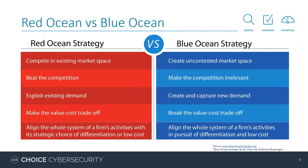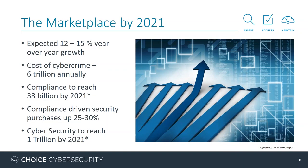On the right, you have the blue oceans. The blue oceans are a world of opportunity, of uncontested markets, very little competition, very high margins. And I think that's where we want to focus and shift a lot of our services going forward. We want to really focus on the blue ocean. But the question is, where is that blue ocean in our world? I believe the blue ocean is in security and compliance.